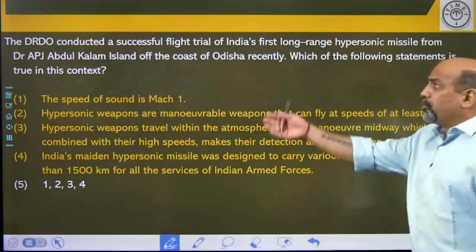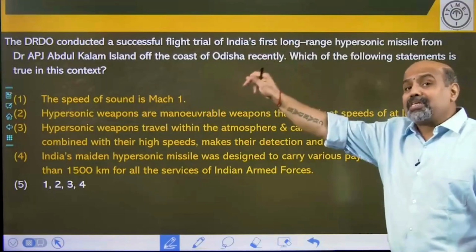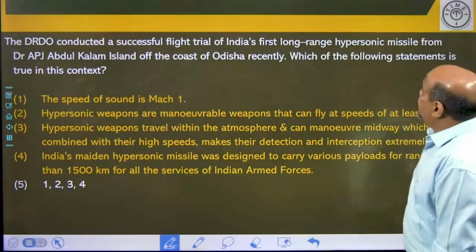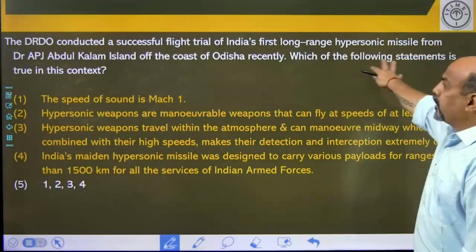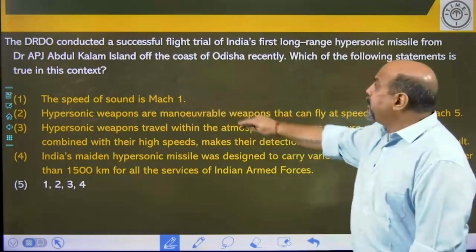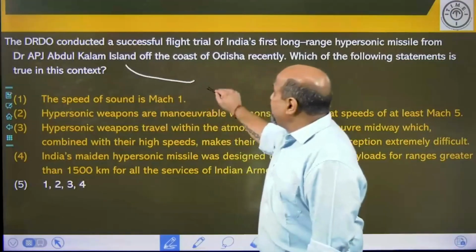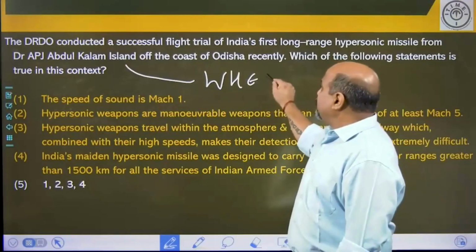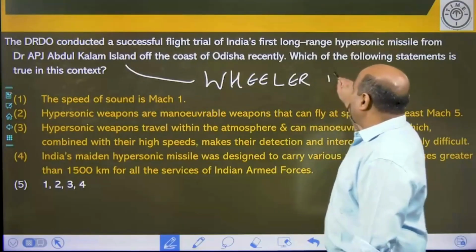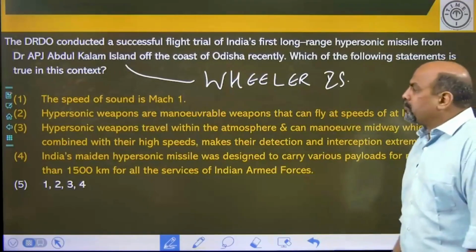The DRDO, which is the Defense Research and Development Organization, let me repeat, conducted a successful flight of India's first long-range hypersonic missile from Dr. A.P.J. Abdul Kalam Island off the coast of Odisha recently. This island was in the past called the Wheeler Island. What was it called? The Wheeler Island. Now it's called Abdul Kalam Island, named after the great man.